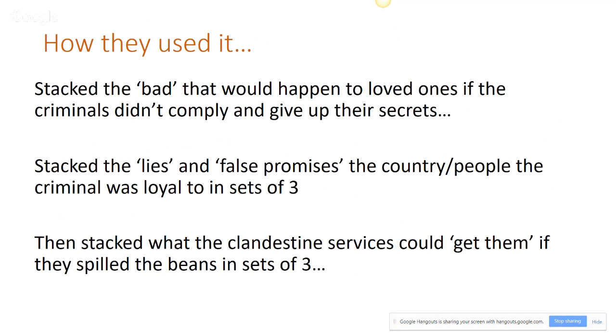What they used this for was to stack the bad things that would happen to their loved ones if these terrorists or criminals would not comply and give up their secrets. They also used it to stack lies and false promises, like we talked about a little bit before. So let's say Washington State was a country and they wanted them to go enemy of the state. They would use that, and they did it in sets of 3, and that's really going to become important here. We call it the power 3 or the set of 3. They would say the bad that happened to their family. Then they would talk about how they had been lied to and all these promises were false from their native country. And then the clandestine services would stack what they could get them. And they did this in sets of 3.